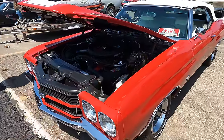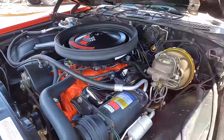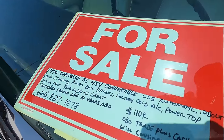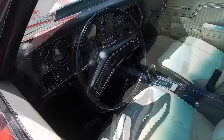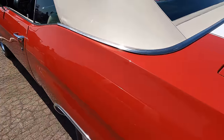So, 70 Chevelle LS5 454 convertible. This one is 110,000 or best. Does have the cowl induction hood with the flapper, automatic. A very rare car.